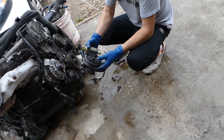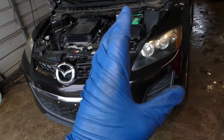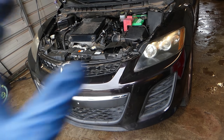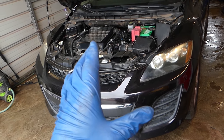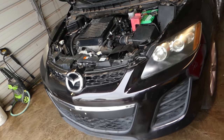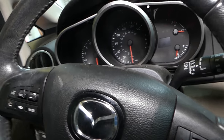We got it out. If you want to see the video, it's on the channel. We replaced it with a new one. There is a special procedure to bleed the power steering fluid. Check it out guys, it's on the channel. If you do not bleed the air out of the power steering pump, you can mess up your brand new pump and that will cost you more money. So don't do that. It's very simple, you don't need any special tools. Check it out, it's on the channel, how to bleed a power steering pump.